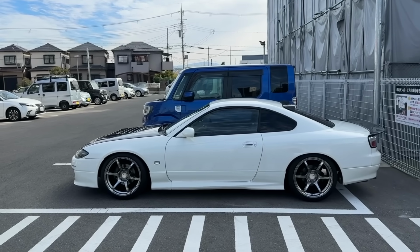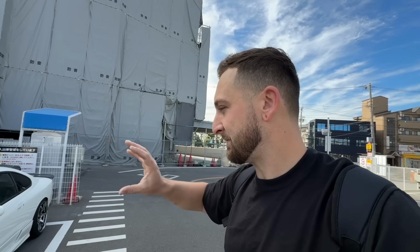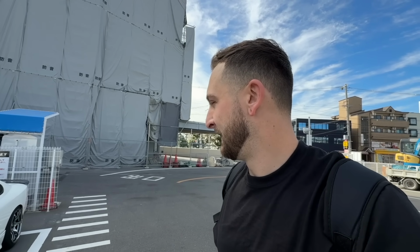It has a whole different vibe than any of my other S15s, and it just kind of fits in. It's just so good to get Advan wheels here in Japan, made in Yokohama, on the car, to go pick up Origin Aero at Origin headquarters itself, to grab a Thrash wheel here in Osaka. It's everything I wanted, and we got some more things to do.